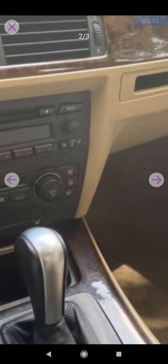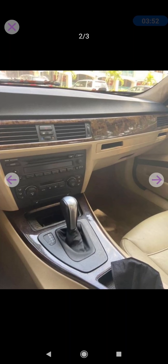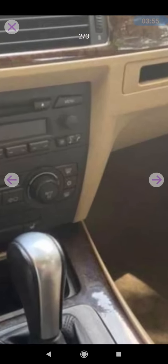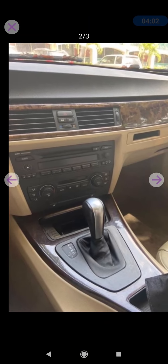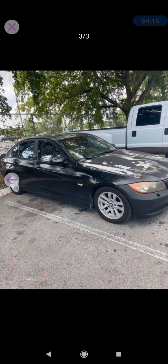One of the things you'll notice with BMWs is that over time, the buttons that we're looking at here are going to start to wear out. This black that you see here is a film, and it can wear out, and that film actually blocks the light. So as the film wears away, you're not gonna be able to see what's written on the buttons, and you're gonna have oil leaks and all kinds of stuff going on.